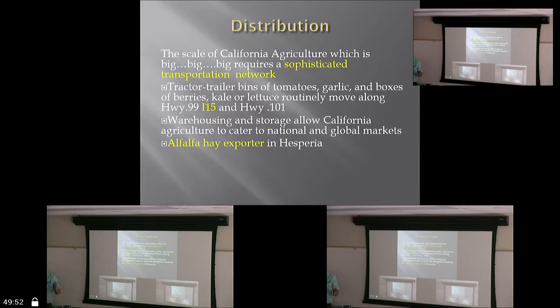We grow enough food. We produce enough food in the world, but we can't distribute it. We can't get it to the people that need it. That's the key. Okay? And same thing in California. That's why transportation is key. And now we're going to get into export.